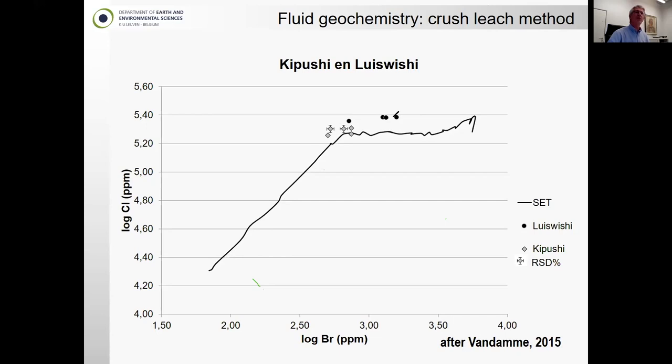And indeed, the temperature of these fluids is ranging between 270 degrees Celsius up to 400 degrees Celsius. So it's in correspondence with what James has said. We have firstly this evaporation, the brines are forming, and subsequently in these late sinorogenic mineralizations, we have the dissolution of the sodium chloride in the subsurface.